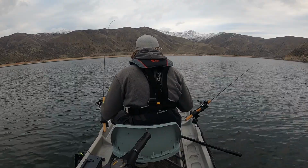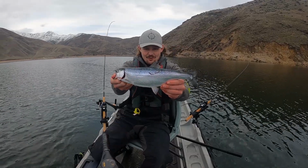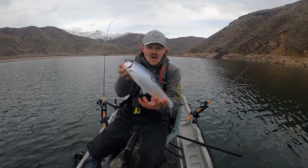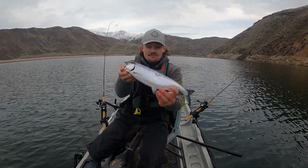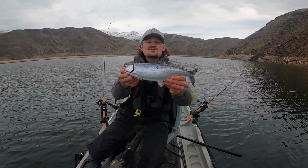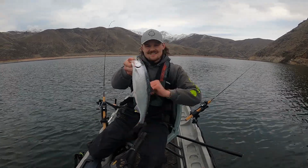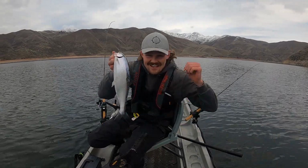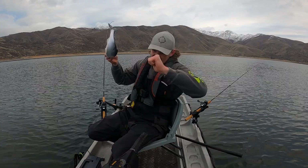Oh my goodness. That, folks, is a beautiful kokanee salmon right there. He's not a giant by any means. I've been seeing a lot of bigger ones than him being caught. But for an early season kokanee, that is such a good fish. Oh man, and boy do they eat good. Oh my, folks. That is how you start the Pond Prowler season, baby. Frick yeah.